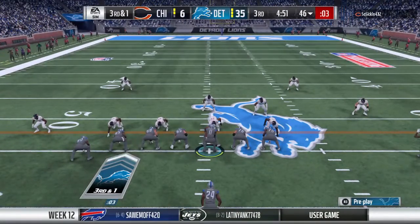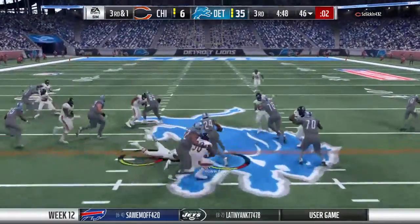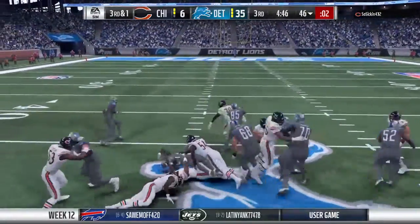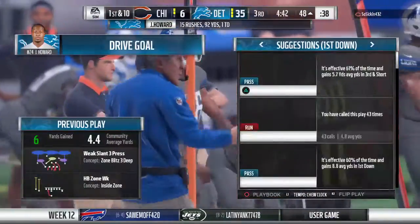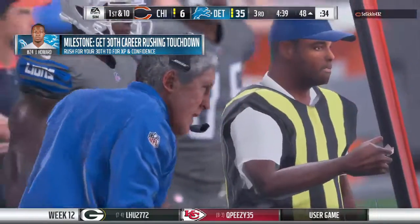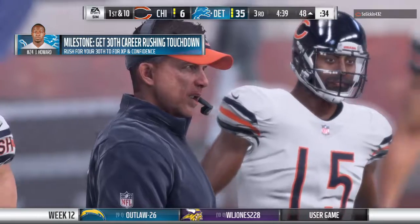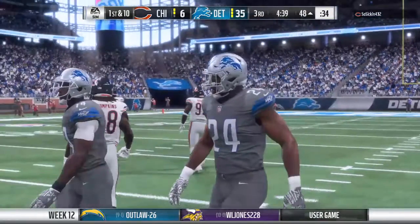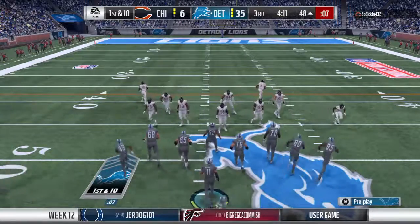Time running out here on the play clock. They'll try to run for it with Howard. And brought down, but not before he was able to break the tackle, and the extra effort moves the sticks. It's a pickup of 6 and good enough to move the chains. First down and 10 now for the offensive group.